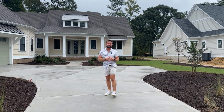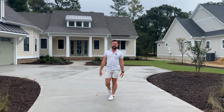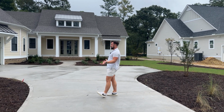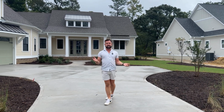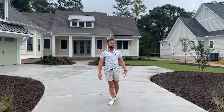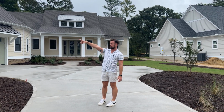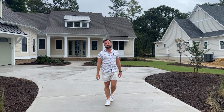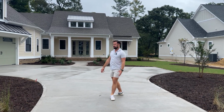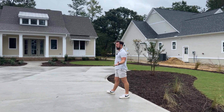If you have not been to the Bluffs on the Cape Fear, you owe it to yourself to come out and check out this amazing community. The lots here are much larger than most. The average lot size here is about half of an acre, and they are developing new land right now. The Cape Fear River is right across the road from us, and we're about 15 to 20 minutes from historic downtown Wilmington.